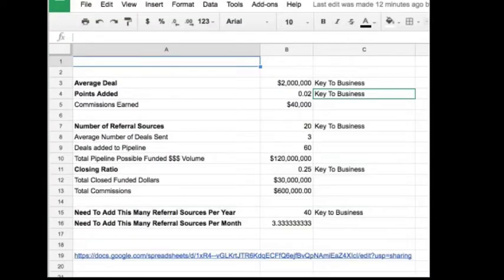Okay, guys, the key factors in what you are able to earn are going to be based on the average deal size that you're working on, how many points you add into the deal, and then the number of referral sources that you have sending you business, or other ways you can market the business. I know that's my key element for this training is getting referral sources, and then your closing ratio.